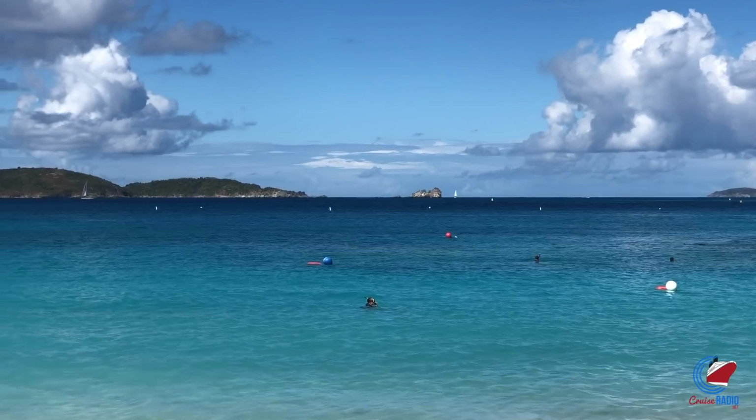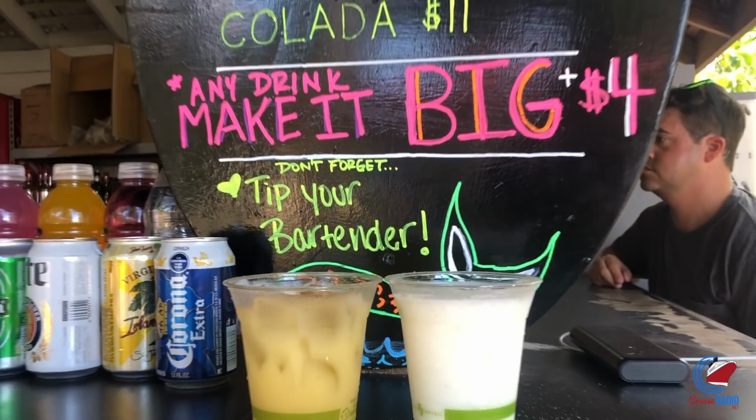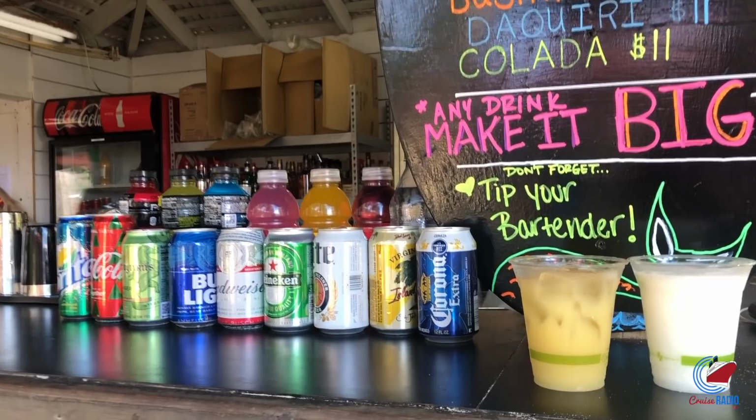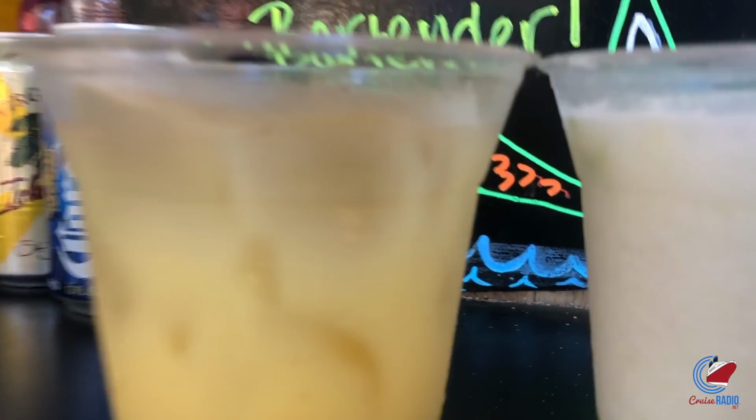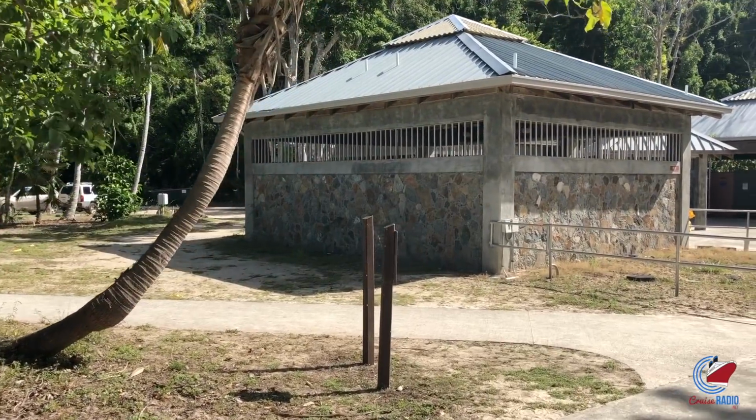So get there early, get your snorkeling knocked out of the way, and you can spend the rest of the day just splashing around and wading or going up to the bar and having yourself a cold one, because the new bar is open there. It is rebuilt, back open, and some really good drink prices and strong drinks up there.